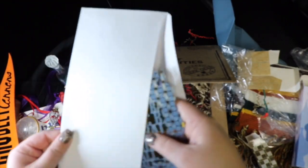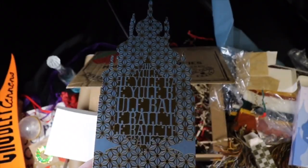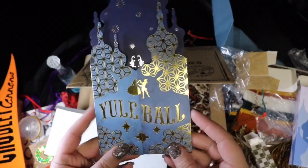Oh, cool. Okay, it's a Yule Ball invitation. That is really pretty. I love the gold foiling. Yule Ball.